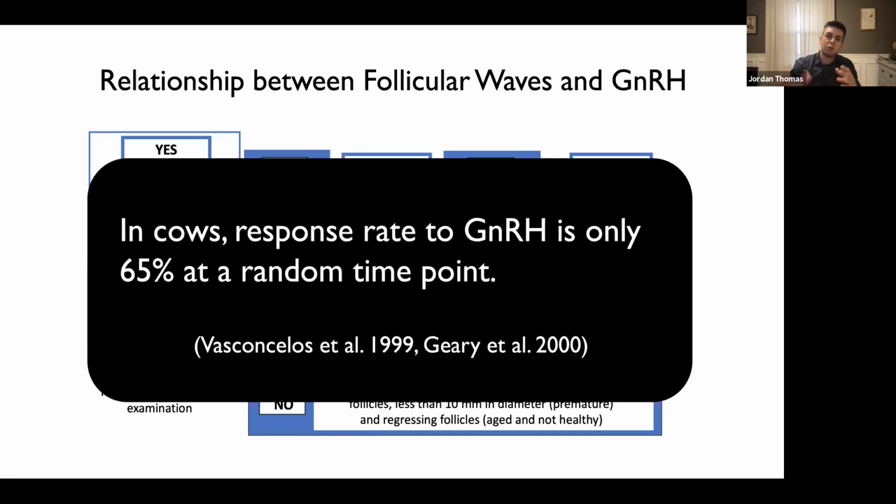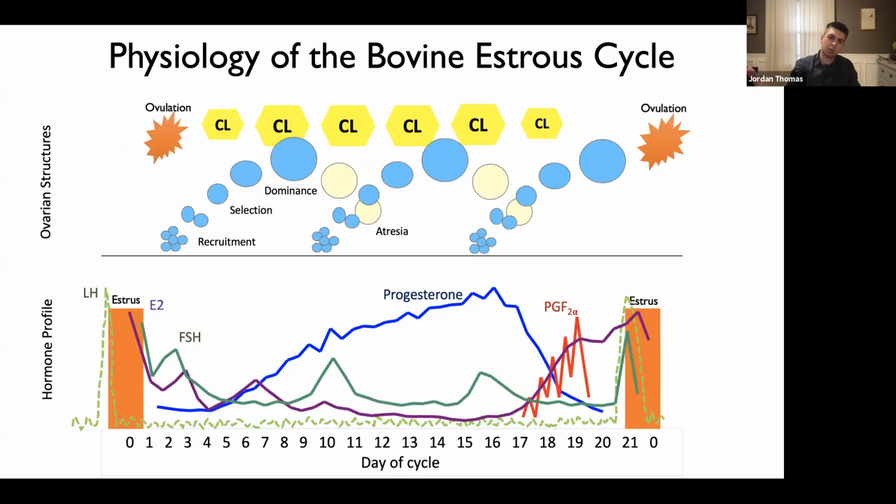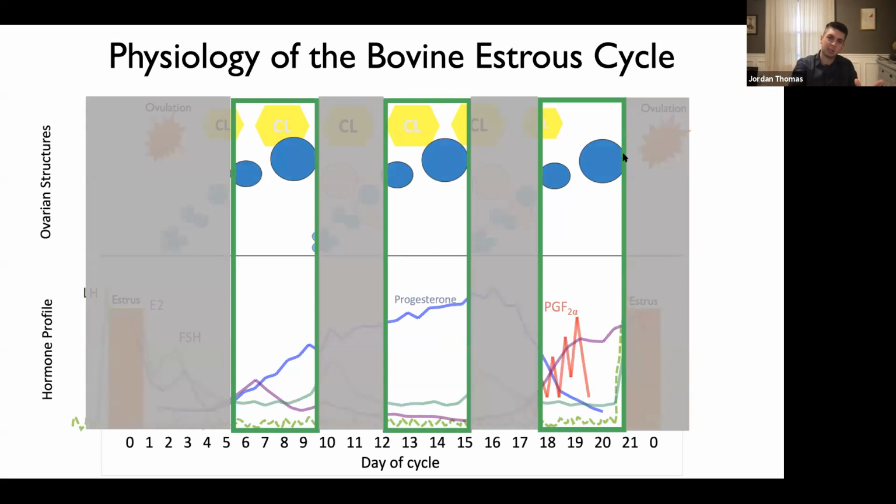And so if you look across the literature, it's pretty variable. Often the literature cited is that about 65% of cows will respond to that GnRH and 35% will not. There's certainly publications where it's worse than that and publications where it's slightly better than that. But in general, that's the rule of thumb that I often talk about. I can get a pretty good response when I have a large follicle that's responsive to GnRH. But if I happen to have cows in that group, and I always will have some that are in this stage of the estrous cycle, I don't really effectively control the estrous cycle with GnRH.